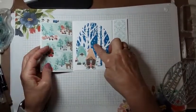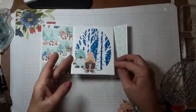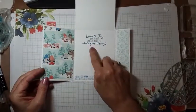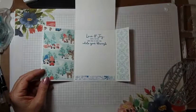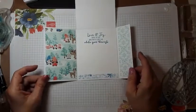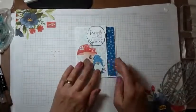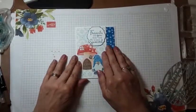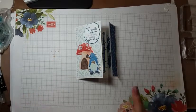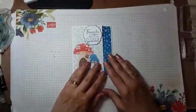And so more gnome paper behind there with the little snowflakes there. And then we open it, and another greeting from that same A Christmas to Remember. Love and joy come to you, and may it last the whole year through. I love that card. I am not sure who is going to get that card as a Christmas card, but whoever does, that's pretty awesome.